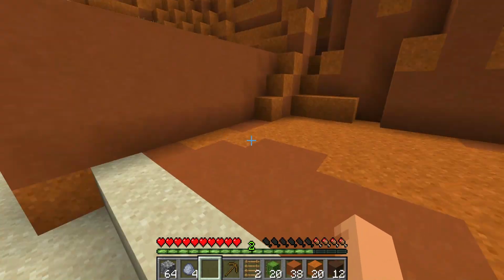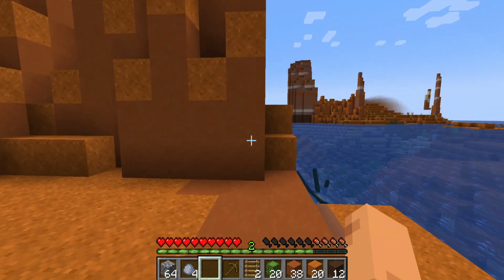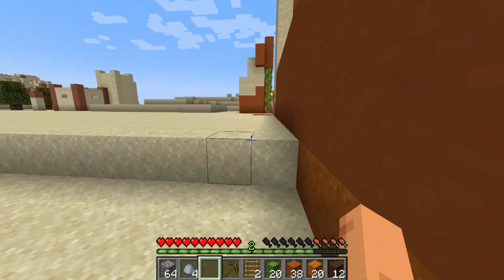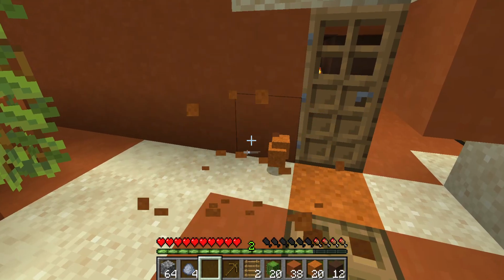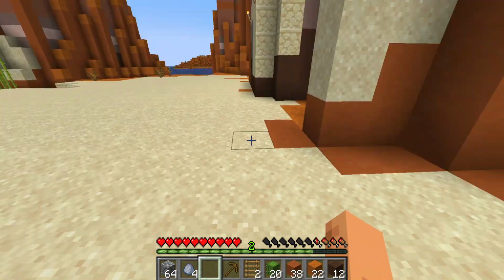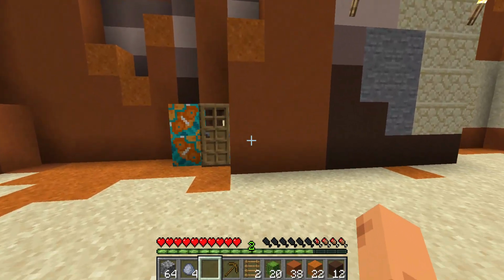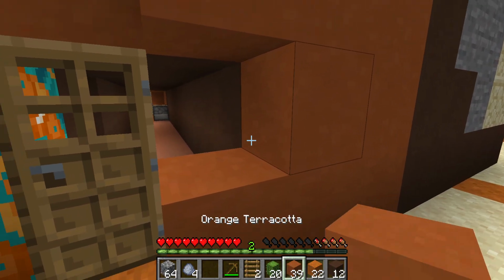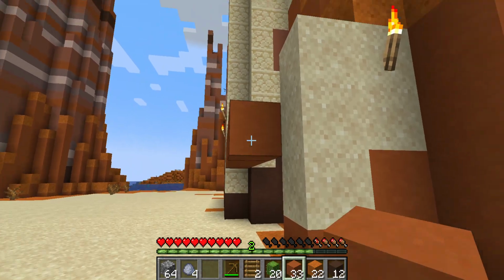Okay, let's see here. How much cobblestone? Okay, so I got 69 cobblestone. Do I go from inside or the outside for this? If I go like this, nope, that's the wall. So I can go from here and do this.